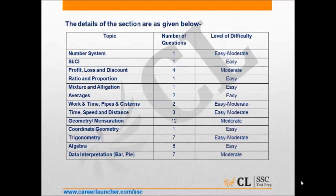Coming to profit loss and discount, the questions were demanding calculation, but if you know the short tricks then they can be done in a minimal amount of time, and there were 4 questions from profit loss and discount. The question from ratio and proportion was fairly easy. The question of mixture and alligation was also easy. The questions based on averages were slightly of high level, but they can be done. The questions from time and work were easy.